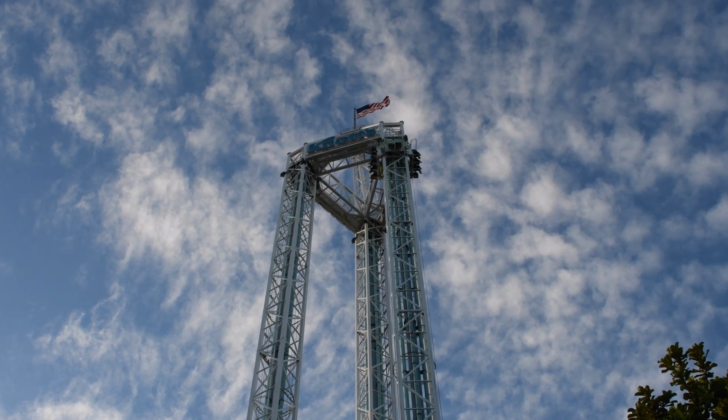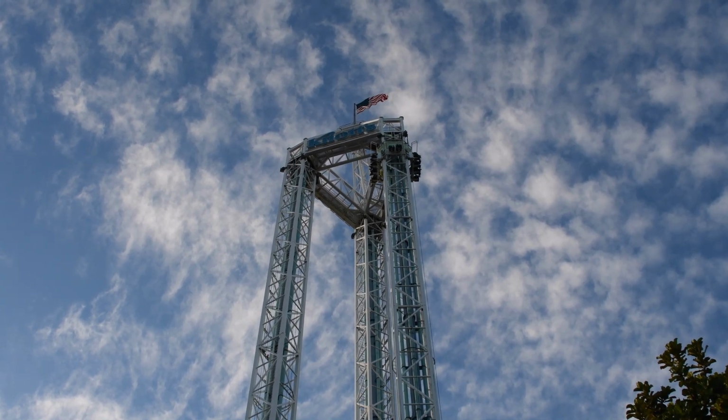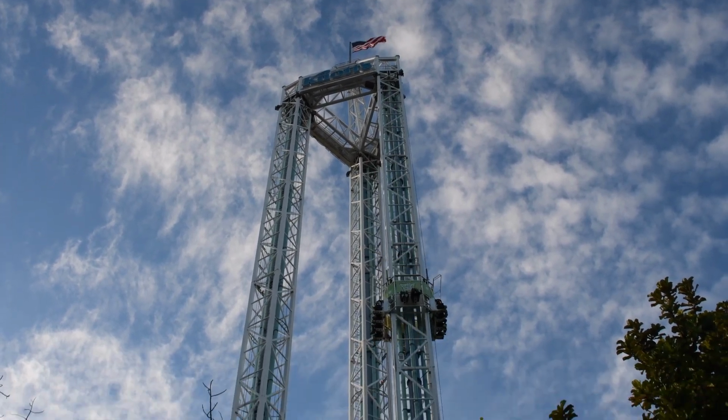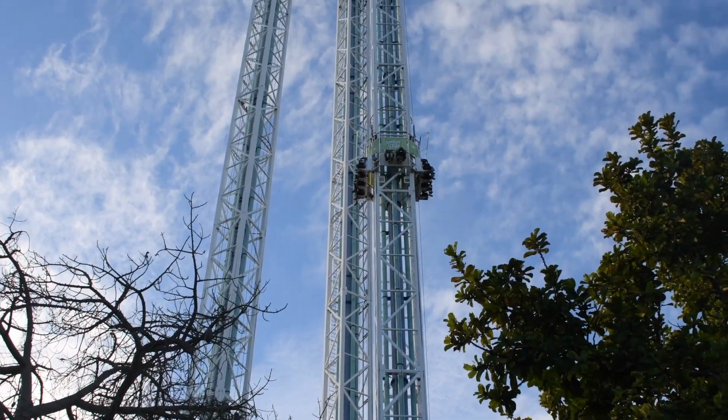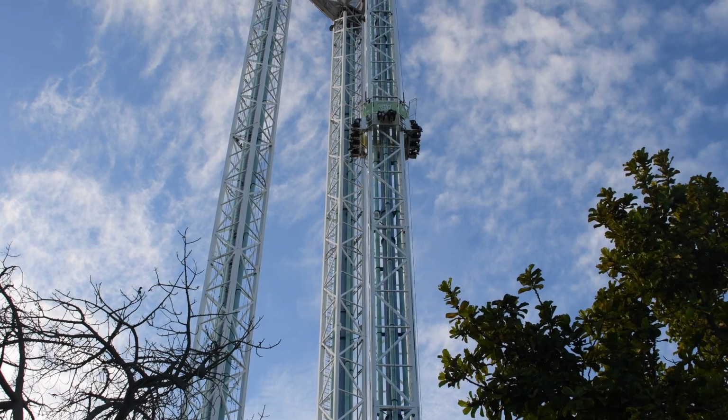Once you get to the top, they drop you back down at 50 miles per hour. And then back up and back down again.